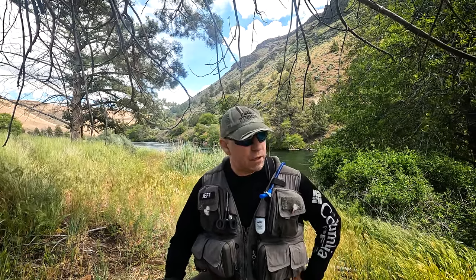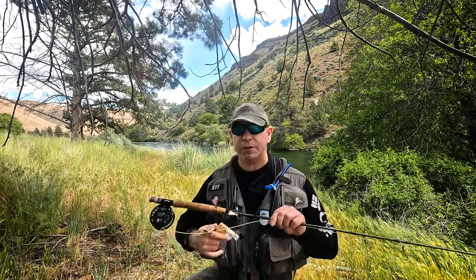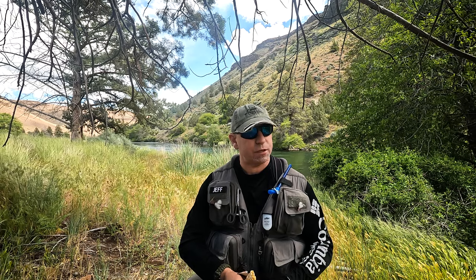The salmon flies and the golden stone flies, they're not plentiful on the river and on the riverbank. But if you find a good piece of trout habitat, you get your Chubby Chernobyl, it's getting looks. So it's keeping my head in the game. So yeah, I'm gonna get back out there in a minute here.